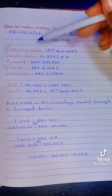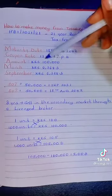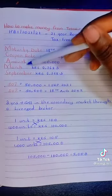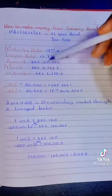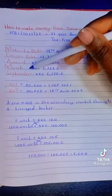Now, the coupon rate or the interest rate is 12.737% per annum. Now, let's say you invest 100,000. Coupons for this particular bond are paid every March and September. Now, in this case, you're going to receive 6,368.5 every March and September.